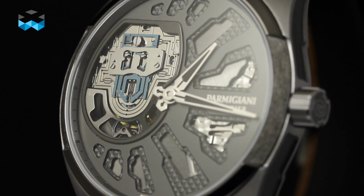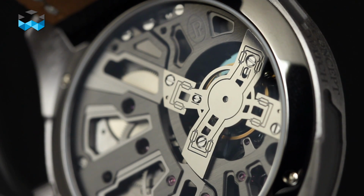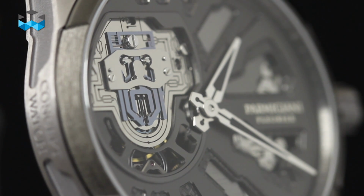We had seen some of the research and development, and you can check it out in a previous report about those kinds of mechanisms. Now they just showcased this prototype, and we're going to see within the next couple of years they're going to be able to produce this on a more high-level production scale. Yeah, we can just add that it integrates silicon technology. This is the first time Parmigiani integrates that.